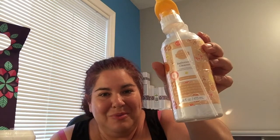We have a bathroom clean in Sunkissed Citrus. And, oh yes, another Sunkissed Citrus, the bathroom cleaner. And I think there's a third one here. Yes. So one of my customers really likes the fragrance Sunkissed Citrus, and she ordered a 3-pack bundle of the bathroom cleaner. So that should keep her going for a little while.